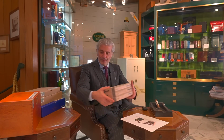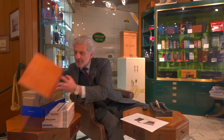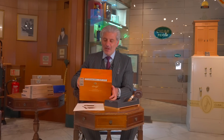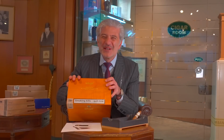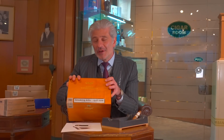Now, moving on from the exciting news of the Maduro, I'm touching on something quite special here. This one is also from Davidoff. As some of you may know, we're in the Year of the Dragon. Well, what does that mean? That means I've sold out. The actual Year of the Dragon released in double Corona format in boxes of 10 is gone, about 2 months ago. However, I was really, really lucky.